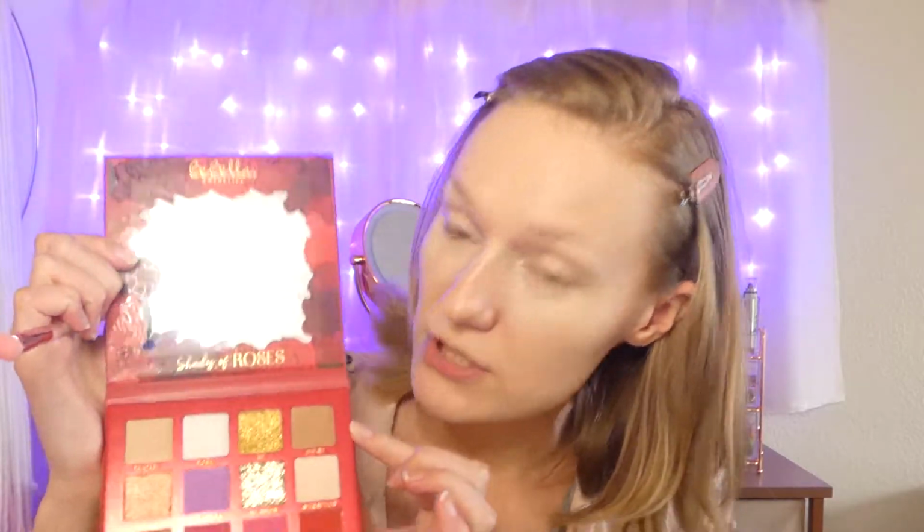I think what I'm going to do first is dip into this upper shade right here. This is called Divine, and we're going to use that as our crease and transition shade. These reds and pinks in here are beautiful, so I think that's the direction we're going to go with the eye. So start with this Divine shade.